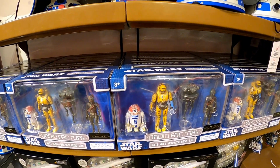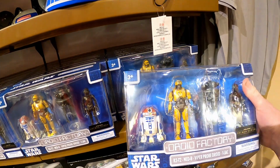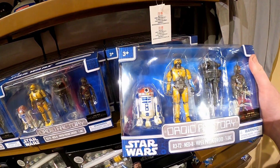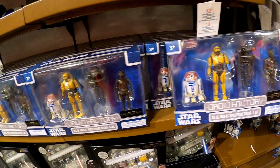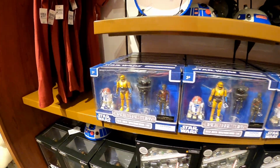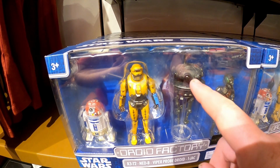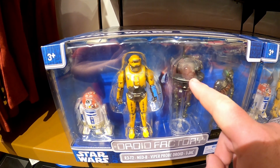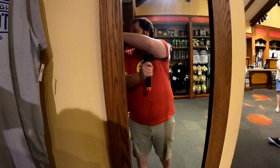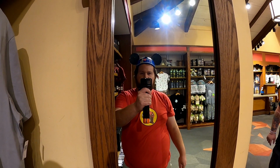But also, check out some of these droid action figures. I think these might actually be Disney exclusives. Probably not. Just forget what I said there. That one guy's looking at, or is giving me the eye. And because we are in the trading outpost, they have a lot of these. Why not? Yes. R2-D2.